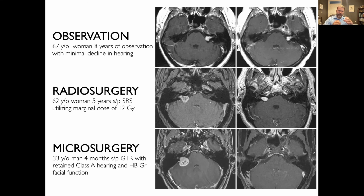But broadly, if a tumor's over 2.5 centimeters and certainly over 3 centimeters, most people think the only option is surgery. You'll hear some people argue that, but the majority of the community treating vestibular schwannomas will agree with that. If it's under 1.5 centimeters, most providers in the vestibular schwannoma community will say radiosurgery, observation, and microsurgery are all reasonable. Once it gets to between 1.5 and 2.5, most people say observation is not a good option anymore. Usually take observation off the table.